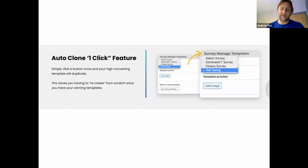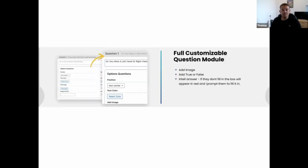Auto clone one-click feature. This sounds obvious, but how easy it is once you get a winning survey that you want to duplicate out and you can just click it with one clone. How important is a simple feature like that? Seriously important. Think about time, especially when you're running at scale. If you're spending a few thousand dollars a day in ad spend, you're probably testing a few different things. So being able to have either you or one of your team come in and easily duplicate and spend a minute, seconds, getting a new funnel set up, ready to go is really important compared to taking 15, 20 minutes to start from scratch, like some surveys.